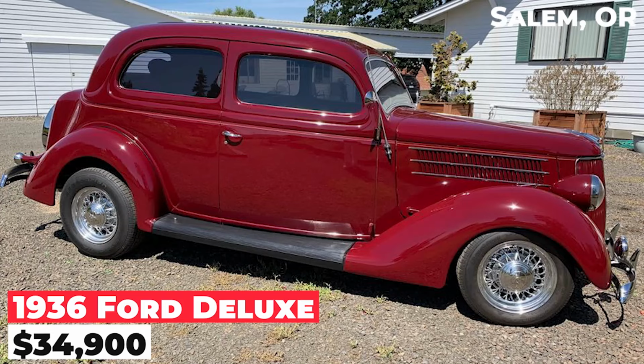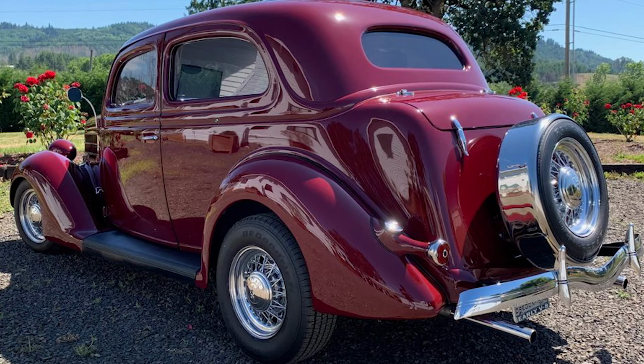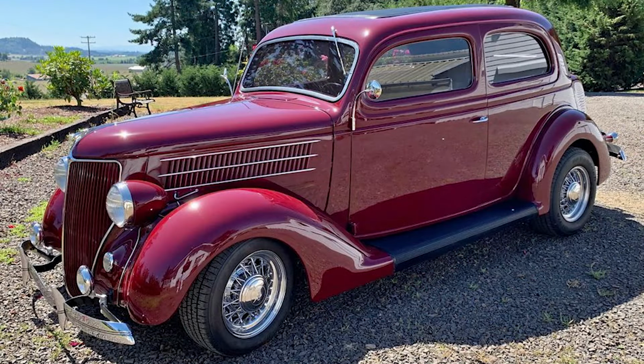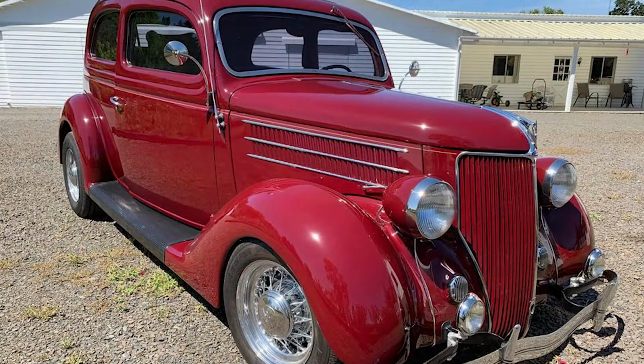The 1936 Ford Deluxe, priced at $34,900, boasts a striking burgundy exterior and all-original steel body. This street rod is powered by a 1953 flathead V8 paired with a T5 manual transmission, making it an exciting drive. The car features triple carbs with progressive linkage, chrome spoke wheels, and a gorgeous mohair interior.